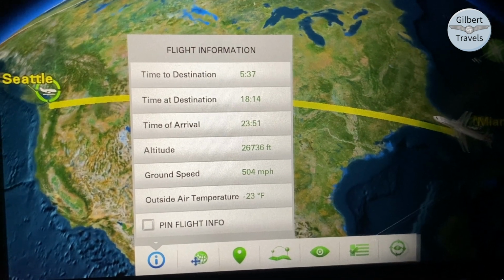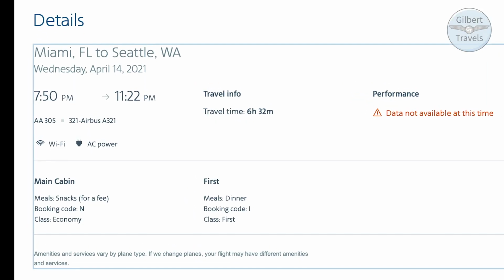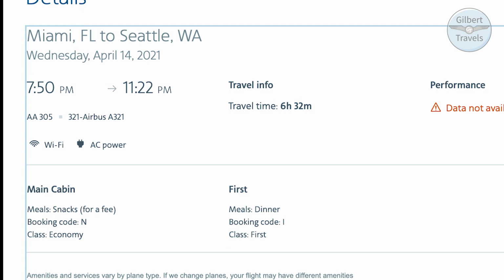Your best chance of finding yourself on one of these planes is looking for one advertising in-seat power on the AA booking page. Tonight we crossed over the state of Florida as a low-hanging cloud ceiling was impressively lit up from below, and we waited for service to begin on this incredibly long domestic route.